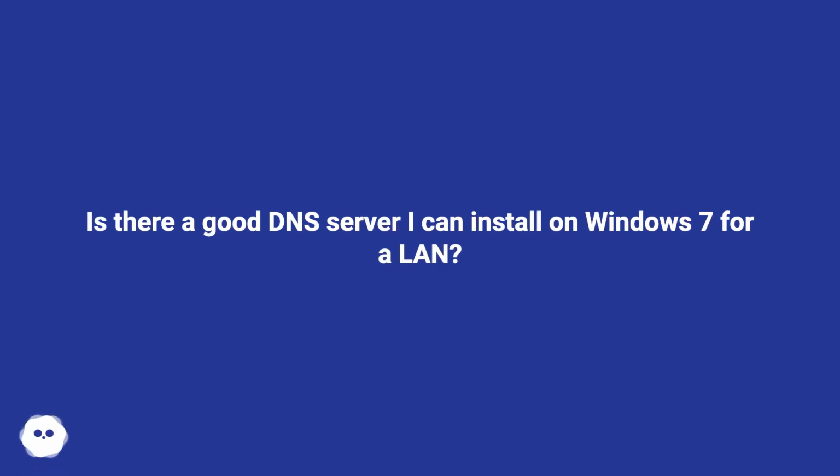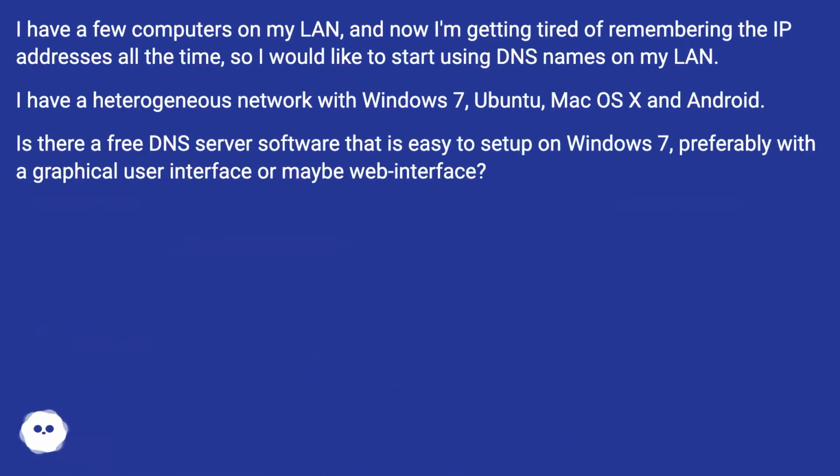Is there a good DNS server I can install on Windows 7 for a LAN? I have a few computers on my LAN, and now I'm getting tired of remembering the IP addresses all the time, so I would like to start using DNS names on my LAN. I have a heterogeneous network with Windows 7, Ubuntu, Mac OS X and Android.